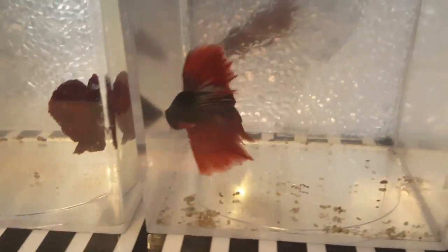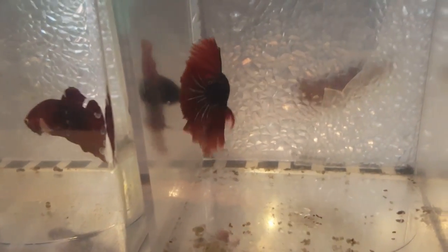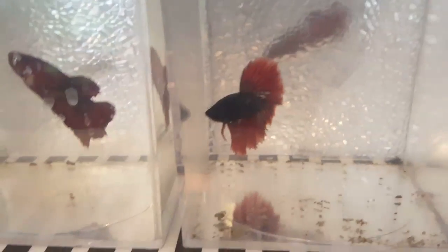His fins aren't really open. But if I take a picture of this guy and he's all flared out and looking pretty, it's going to be easier to sell that fish.